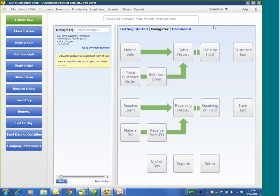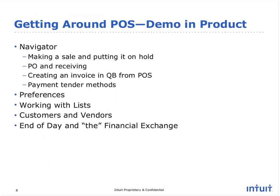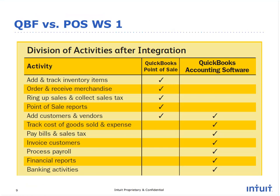So let's go back and explain a few things after the conversion. Let me unplug my barcode scanner. So division of activities after the financial exchange, the first one. Point of sale is going to add and track inventory items, order and receive items, ring up sales and collect sales tax, has its own point of sale reports, and it can add customers and vendors too. It'll send those over to QuickBooks, assuming you've checked that off on the customer record or the preference.